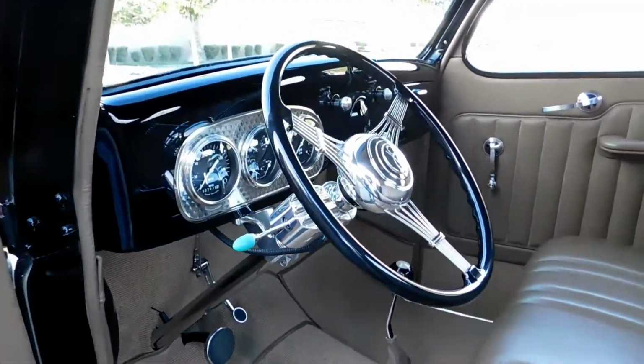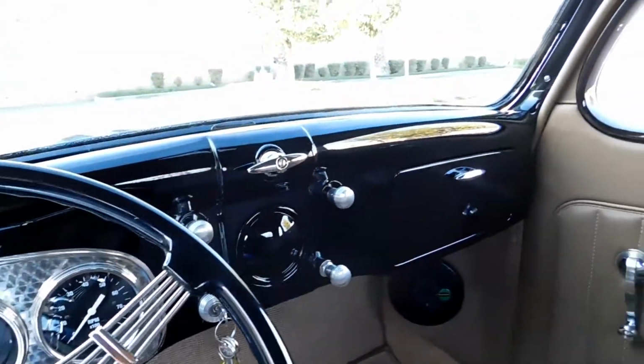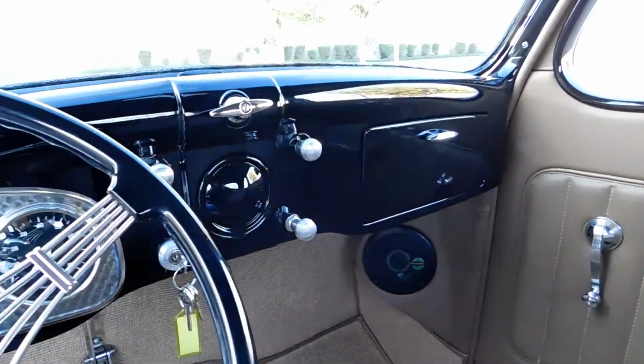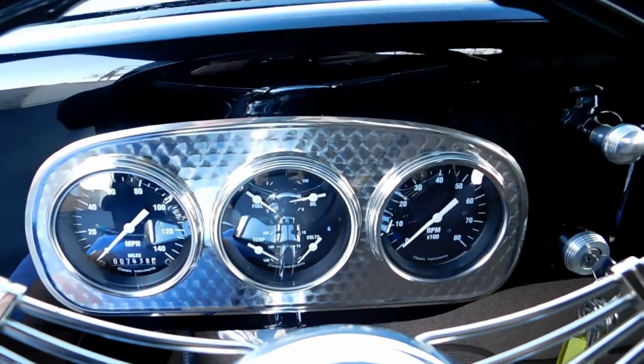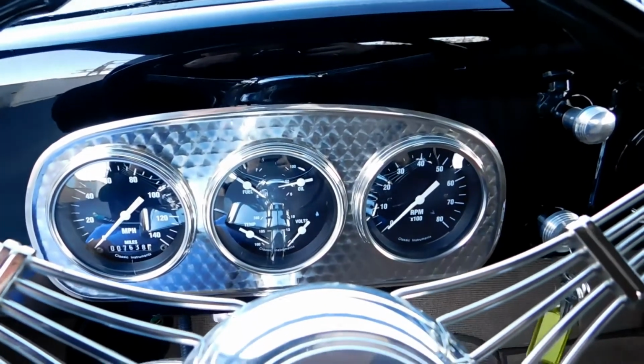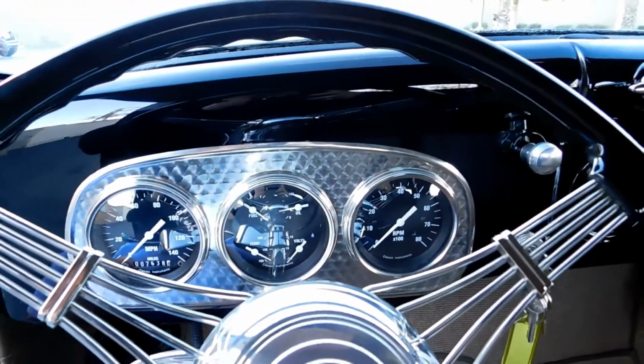I like the banjo steering wheel. Turned metal dash. Blacked out waterfall. Miles are 7,638 since the car was built. Nice tachometer, full gauge pack.